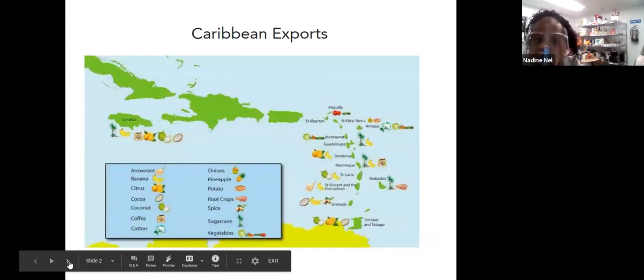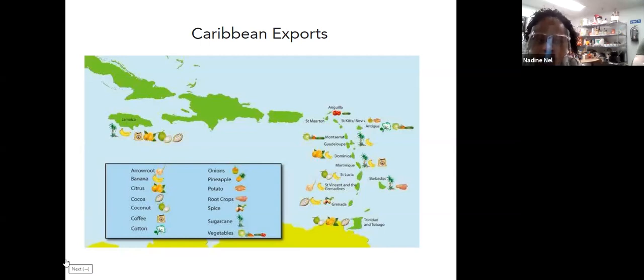So these are the exports that the Caribbean is known for right now. I just wanted to bring in that, as we look at COVID and the things that happened with hurricanes and food insecurity, a lot of food is not grown in the Caribbean anymore. So it's something to be looked at. But these are crops that are grown in different parts. We'll talk about spice as it applies to spice mixes and jerk. But there's coffee, cocoa, which is the pure form of chocolate, cotton, root crops, pineapple, bananas.